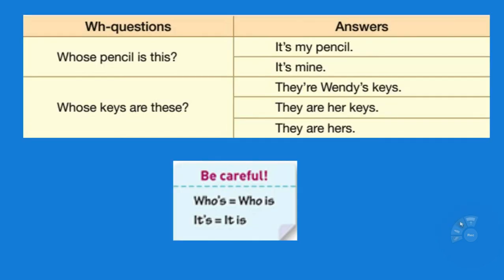Possessive. Whose pencil is this? WHOSE. It's my pencil. It's mine. Whose keys are these? Are they Wendy's keys? They're her keys. They are hers. Who's, WHO apostrophe S, is who is. WHOSE is you own something.